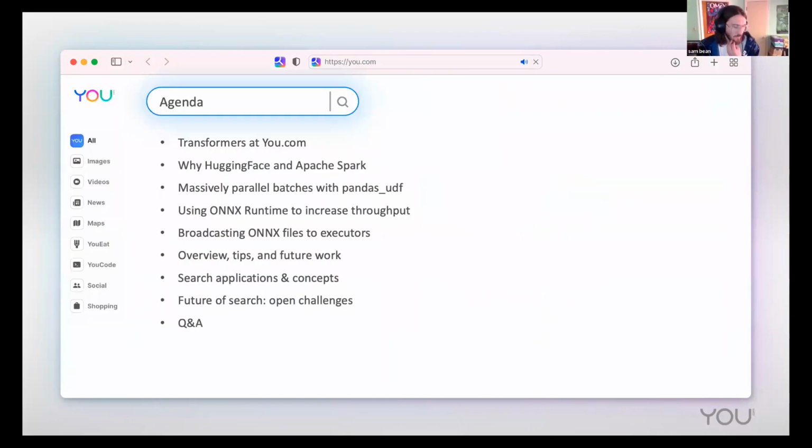Great. So today we're going to be talking about how we use transformers at U.com, how we decided to combine Hugging Face and Apache Spark for our natural language processing ETLs, how we formulated running these ETLs with massively parallel batches using the Pandas UDF, how we ended up increasing the throughput of the ETLs using the ONNX runtime, and then some of the nuances of using the ONNX runtime in a Spark environment. And I'm going to finish up my side of the talk with an overview, some tips, tricks, and then a little bit of discussion about future work.